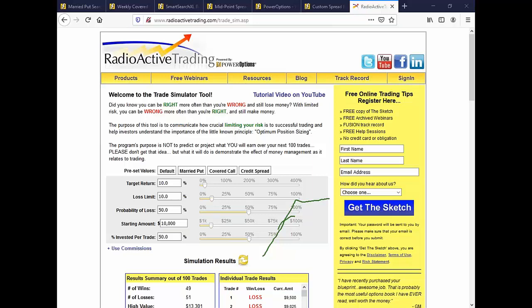And I'll send it to everyone in the chat. So what I want you to do, if you have time this weekend, of course, is go ahead and play around with that. Just go to RadioActiveTrading.com, click on the Resources tab, and then click on the Trade Simulator.